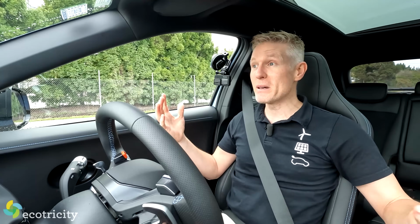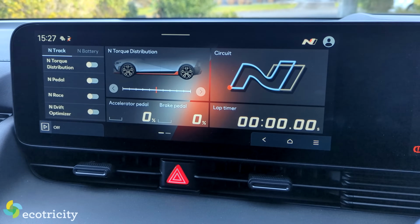And welcome to the middle of nowhere. Yep, I'm on an empty slice of road in the countryside. Now I'm going to test the 0 to 100 time, but before I do that, let me give you a 40-second crash course on what all of these little functions do in the menu.